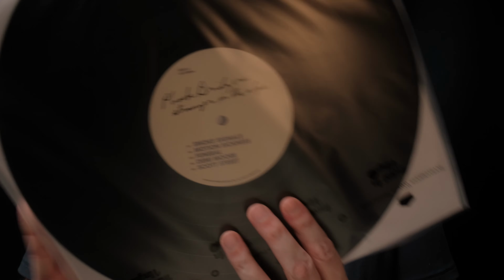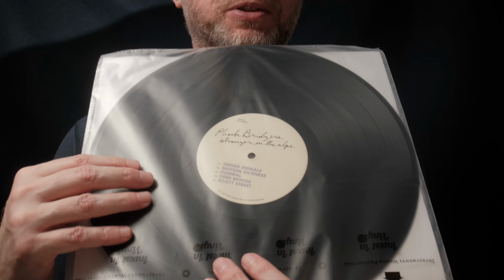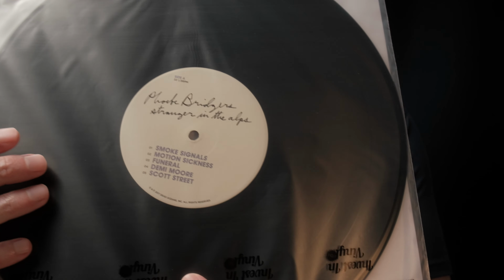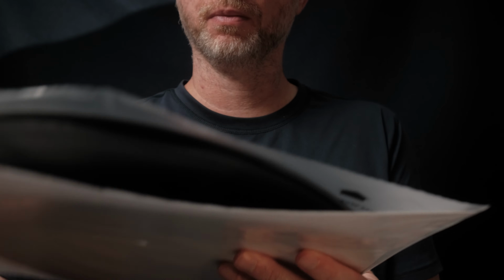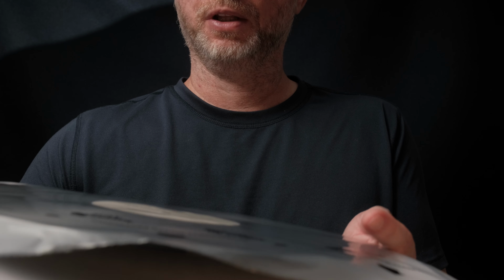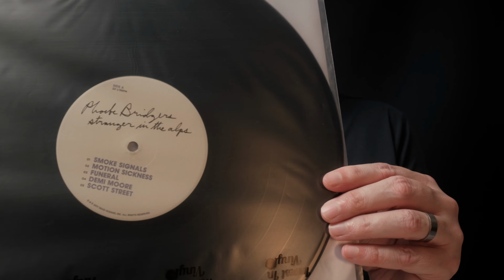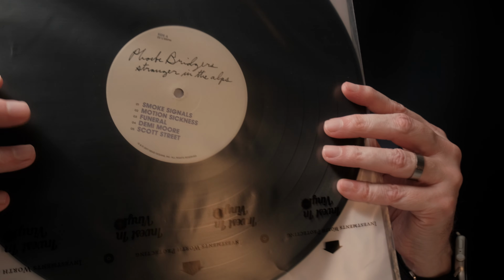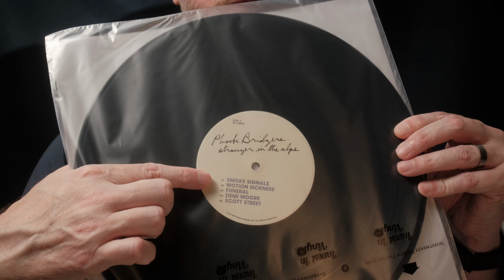And as far as the vinyl itself, this is on the Dead Oceans record label. She has since started her own label, which I assume any upcoming albums might be on, but I could be wrong. This feels like maybe a 180 gram vinyl. It's a very thick, solid feeling record. And I think my favorite song is the first song, Smoke Signals.